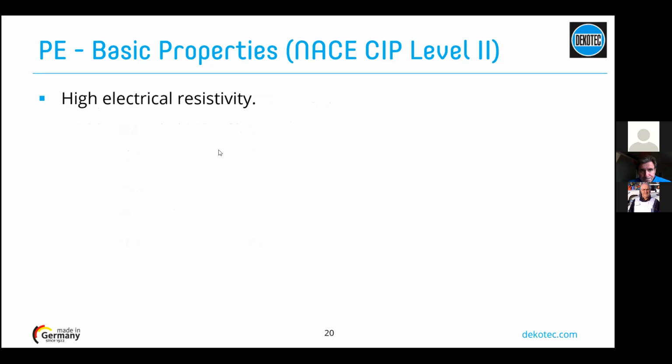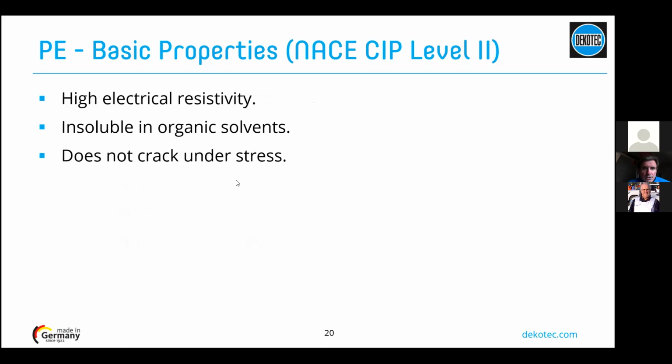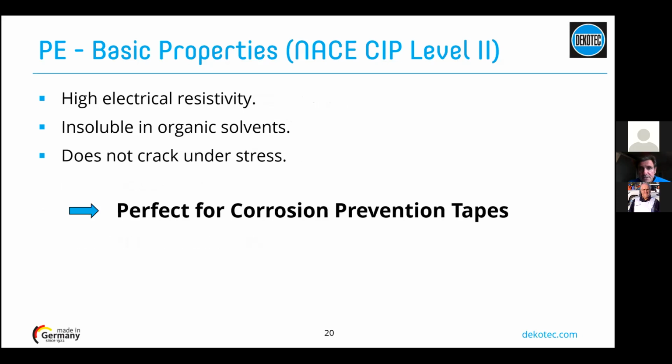It has also a high electrical resistivity. It is not soluble in organic solvent. And it does not crack under stress. So when you look at those basic properties, we can conclude that polyethylene is a perfect material for corrosion protection tapes. It is interesting to notice that the NACE class CIP level 2 does not give any property concerning PVC. So PVC is apparently not considered as a basic raw material for corrosion prevention.